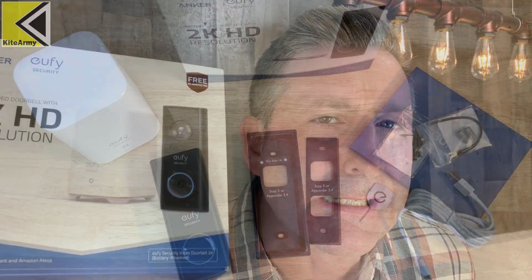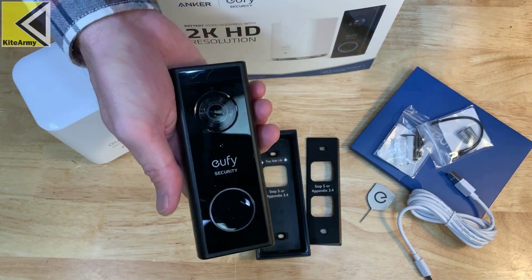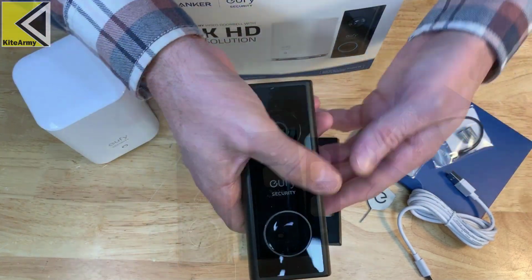At this point, why don't you come on in, guys? We'll find out what exactly is inside this box. All right, guys, so here's all the stuff you'll get when you buy a EUFY battery-powered video doorbell. I have to say the quality feels really good, and it just feels like a really nice, complete set. So let's start with the doorbell.